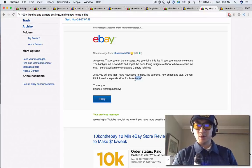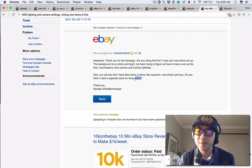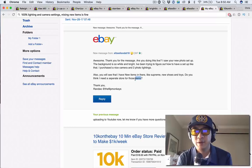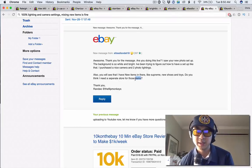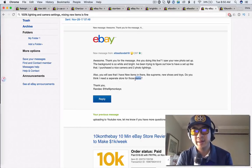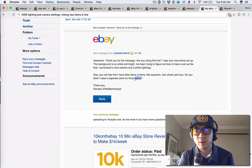Do you need a separate store for new stuff? I personally don't think so. Most of you guys aren't going to build a website for your store, so I don't think that you need to focus specifically on one niche for your store and become known as that. That's a little bit more advanced. You can have different stores, but I don't necessarily recommend it. I have new items in my Husky store. I have one store that is all new with tags, but the only reason why I have a separate store is because I don't want to share it with YouTube. If I was just doing it for fun, I wouldn't do that because it doesn't matter.